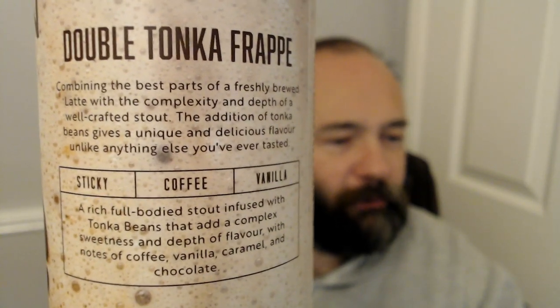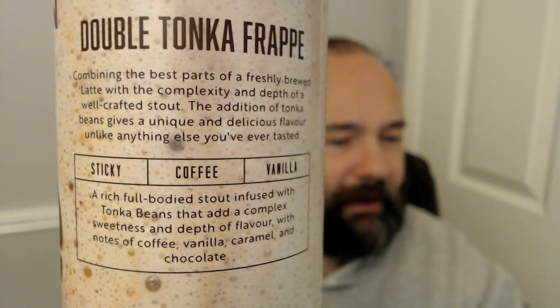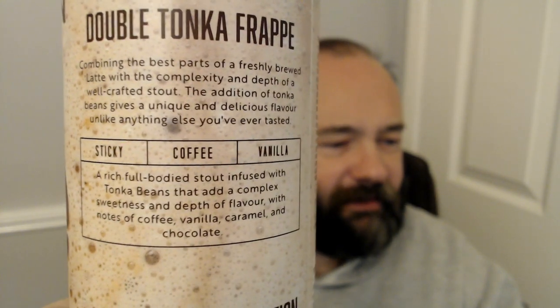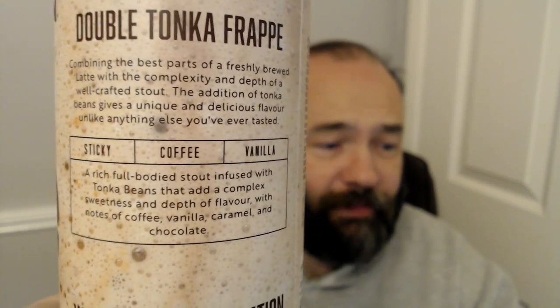So we've got double Tonka Frappe, combining the best parts of a freshly brewed latte with the complexity and depth of a well-crafted stout. The addition of Tonka beans gives unique, delicious flavour, unlike anything you've ever tasted. Well, dear viewer, I have had a Tonka beer before, and they are really nice, actually.